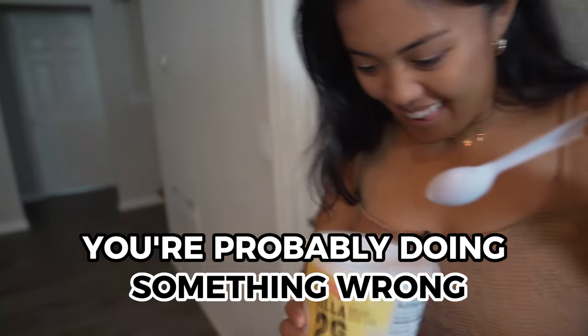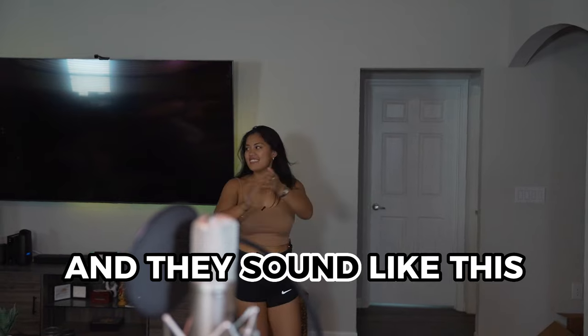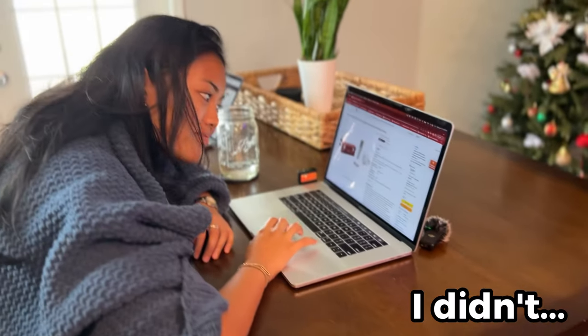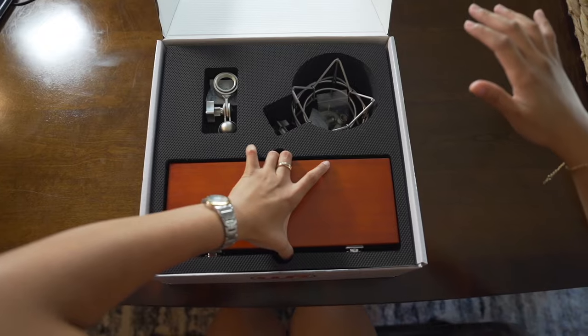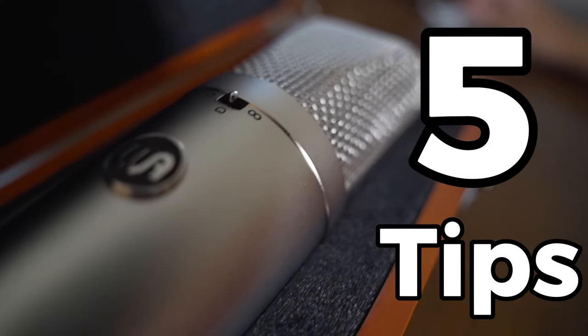You're probably doing something wrong if your recordings are looking like this and they sound like this. I make you mad. Yikes! Zane, you did not just spend $4,000 on a microphone. I didn't. I actually spent 81% less. Huge. But even though I used a Warm Audio microphone in this video, you can still follow these 5 tips to make your recording sound professional.